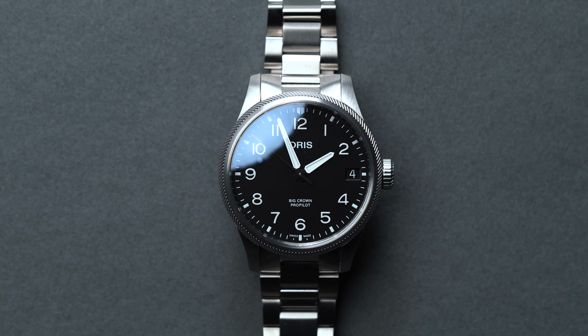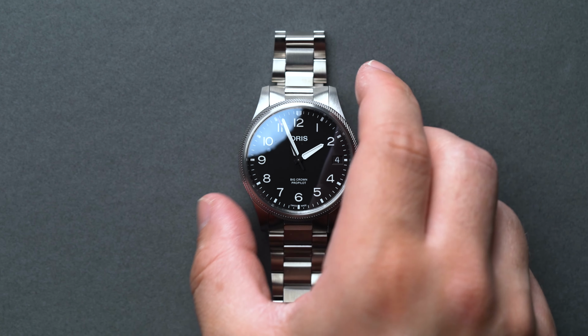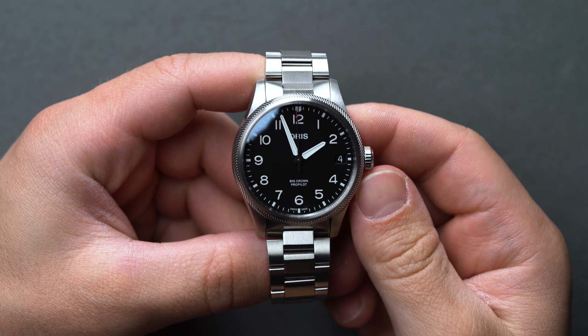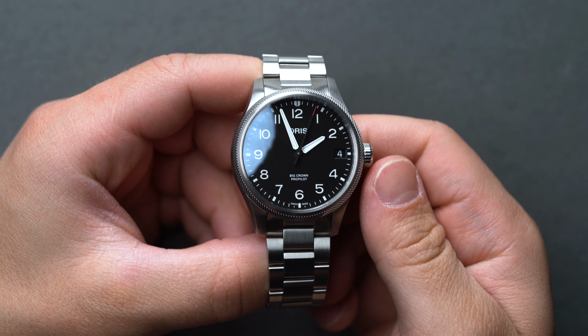The Big Crown ProPilot Big Date is one of the most quintessential modern pilot watches made today. Take a look at the precise machining, the case cadence between the turbine-style bezel, screw-down crown and case back, the dome sapphire crystal, and heaps of dial legibility.